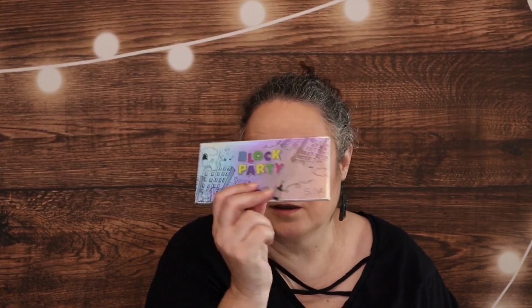Suva Beauty Block Party. I think I got this in a Tribe box. Pretty patchy. So we'll see, yeah. We'll figure out something for this one.